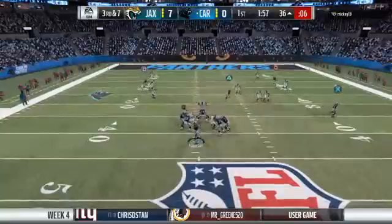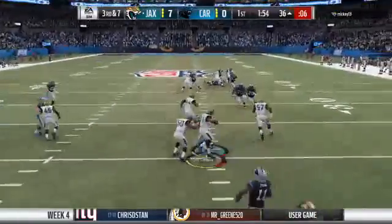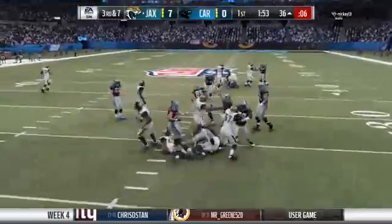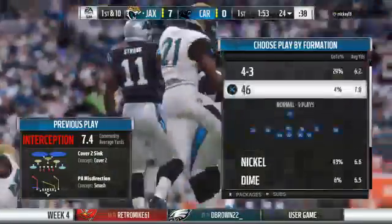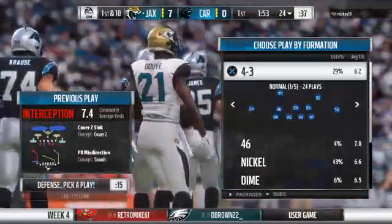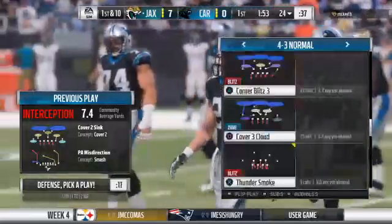Here's Newton. Looking for strong, and it's intercepted. Picked off at the 18, and he'll return it to the 24-yard line. He's continuing to be a big presence defensively. Remember last week, AFC Defensive Player of the Week, and a big pick right there.